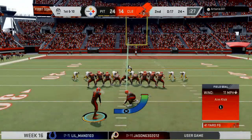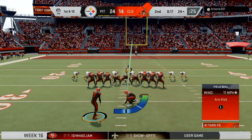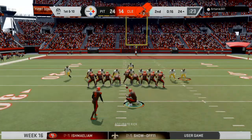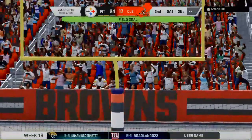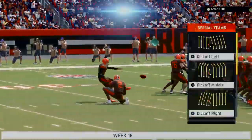Now it's Chris Boswell on for the field goal try. From the left hash, this will be a 41-yarder. And Boswell's kick is good. And this is back down to a 7-point game.